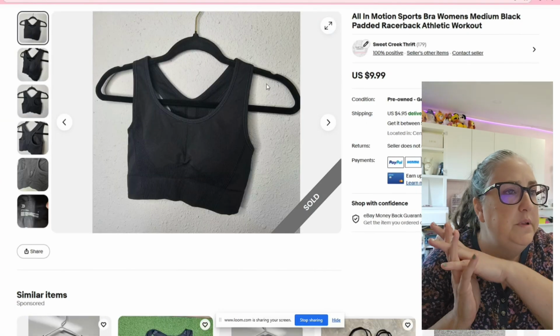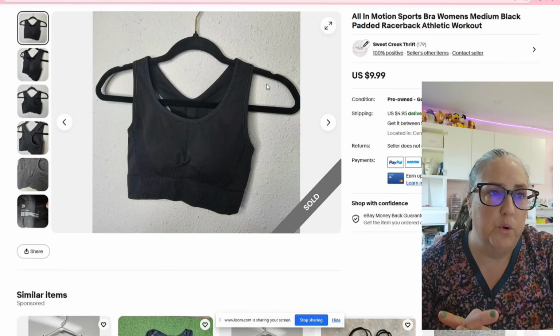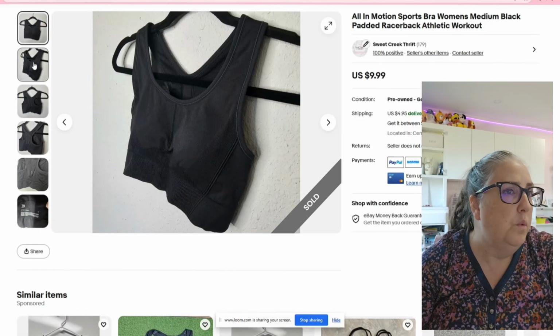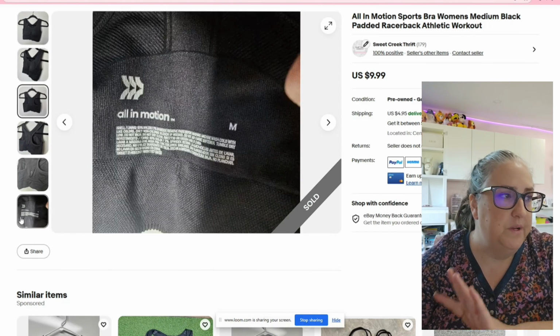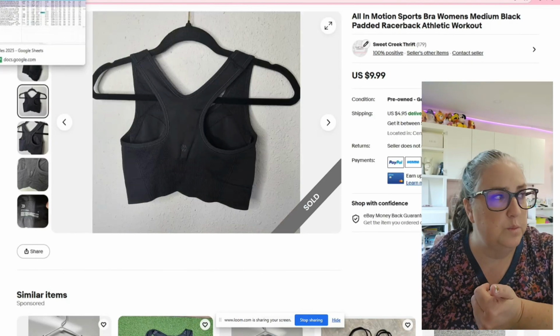Okay, the next item, and I'm almost there, I only have 2 items left. The next item is this All in Motion sports bra, women's medium, black padded, racer back athletic workout. Those are all the title keywords that I put in there. It was in really good condition. It wasn't faded or anything like that. It was just a really basic black sports bra.